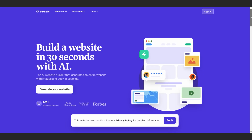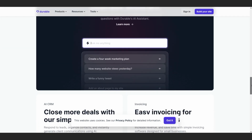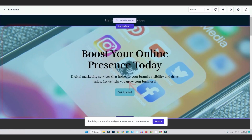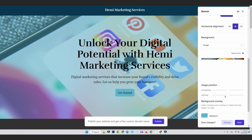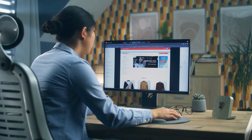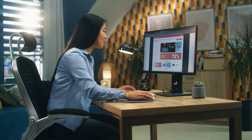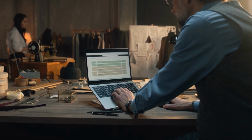Number 2. Durable.co. Durable.co streamlines website creation by using AI to automate various aspects of development. You don't need coding skills to customize your site on Durable.co. The platform offers an array of templates and elements that you can easily drag and drop. Also, the AI system ensures that the websites it generates are visually appealing and tailored to your preferences, making a strong first impression on visitors.